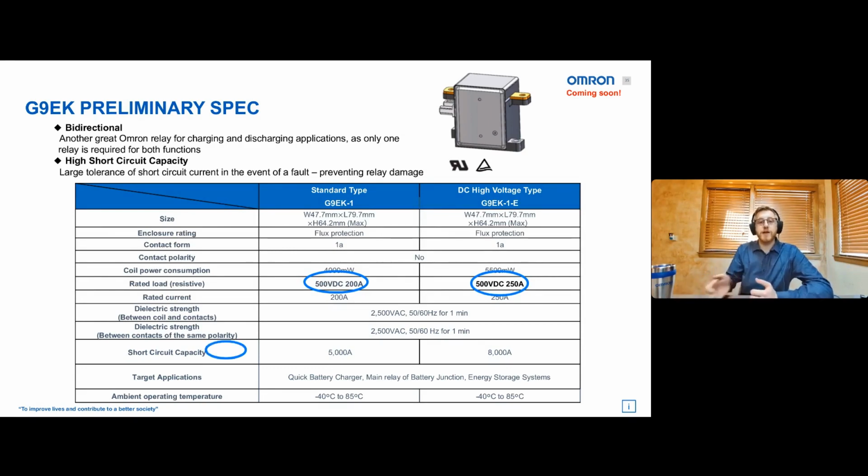So this is a trend. It's improving more and more. It's increasing more and more. And we need to have products that can withstand that type of short circuit current. And in this case, for the standard, we have a 5,000 amp rating and an 8,000 amp rating for the high voltage type. So very, very high for both of those ratings.